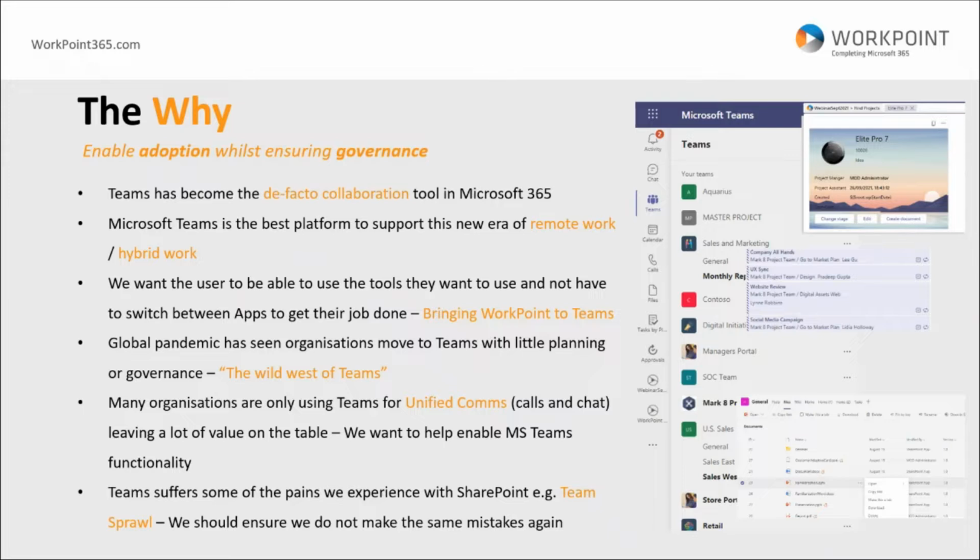A lot of organizations during the pandemic went through a quick deployment of Microsoft Teams, and unfortunately, in some circumstances, and certainly what we've seen is, they haven't necessarily been truly governed. So it's been a tactical move rather than a strategic move. And then you end up with the Wild West of Teams. So what we call Teams sprawl becomes an issue.